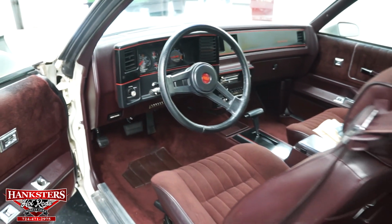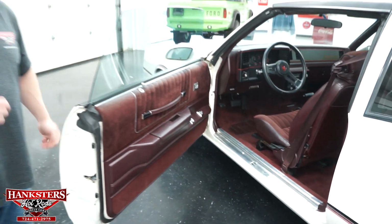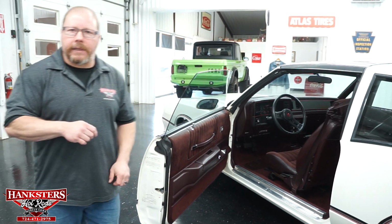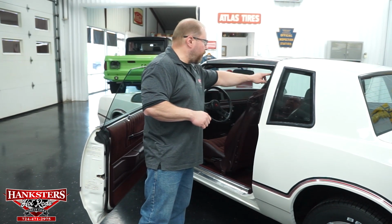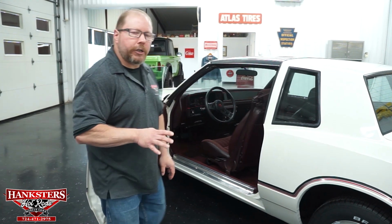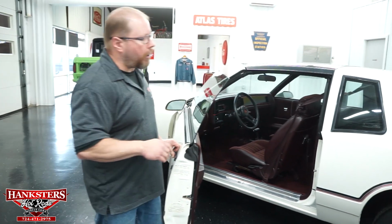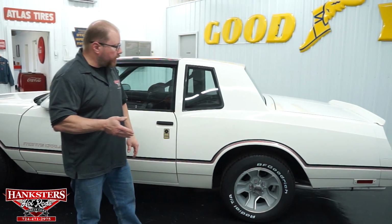It does have factory air conditioning, and it's got the full center console in it with the automatic shifter right there on the floor. Of course, it retains all of the seat belts too in this car. All of your seals around the doors here too, these are all in great condition. Again, everything should seal up nice and tight on this car. Should not ever have a worry about the outside elements with this vehicle.